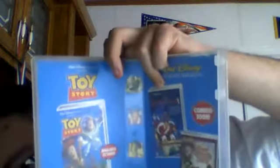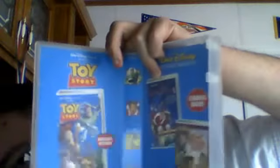Now the UK, which I like, did advertisements on Disney tapes showing what's coming out next. This one shows Toy Story, The Santa Clause, the first one, and Muppet Treasure Island. Anyway, that's the UK release.